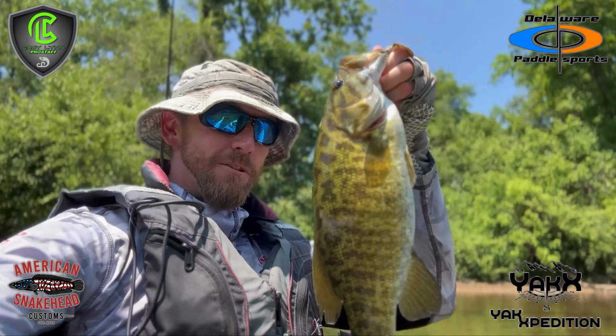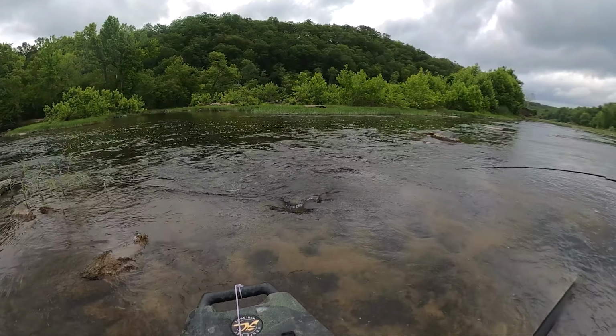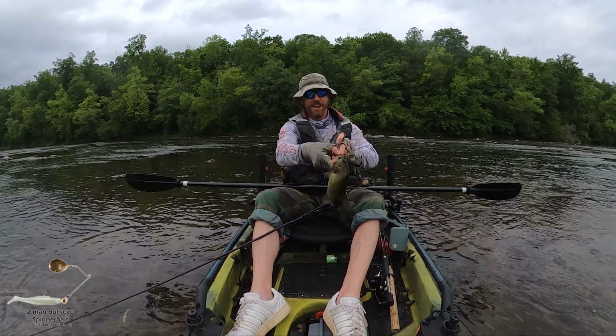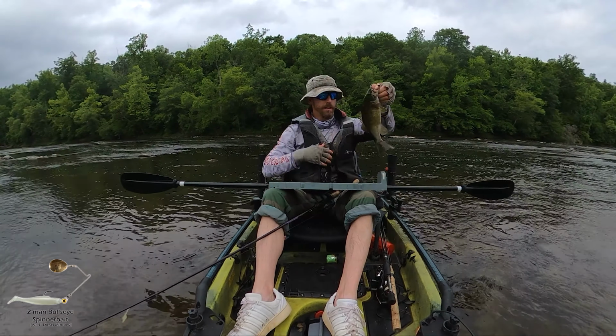Ooh, got him. Yes. Oh, I had 3 chasing him too. There we go. Man, the little guy is fish of the day so far. She is at ready 12. Little 12. Thanks, buddy.